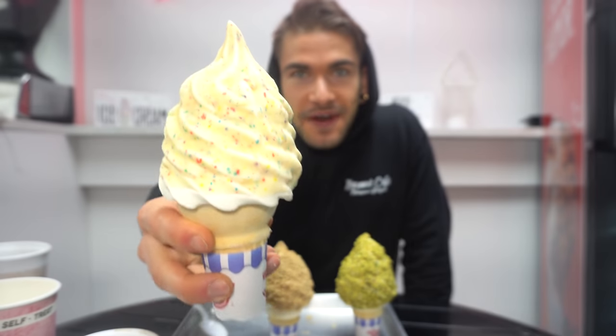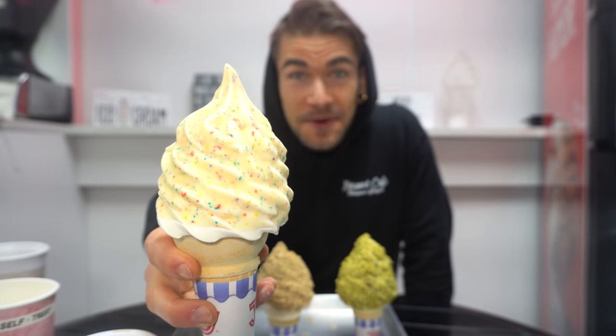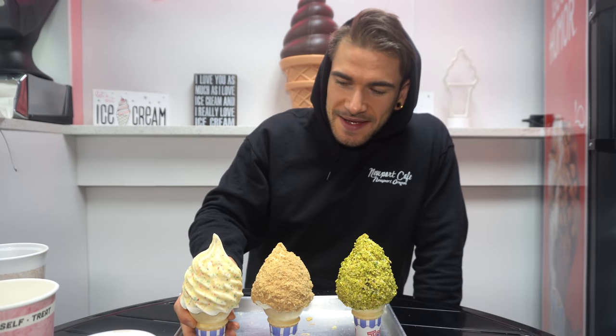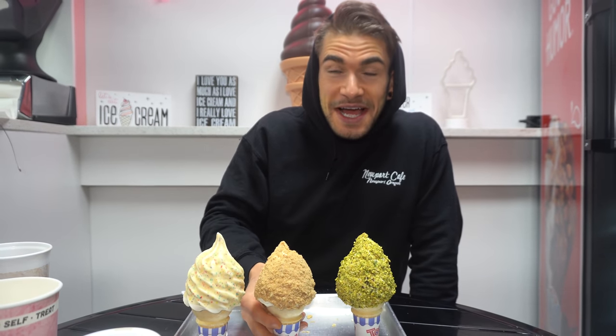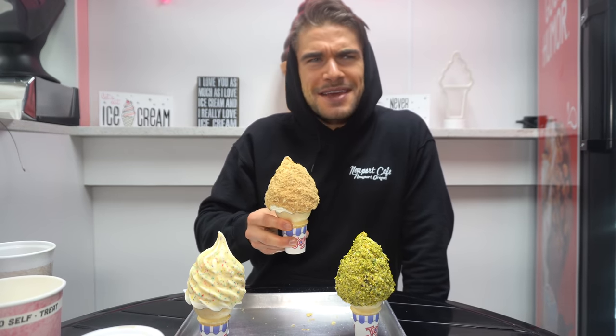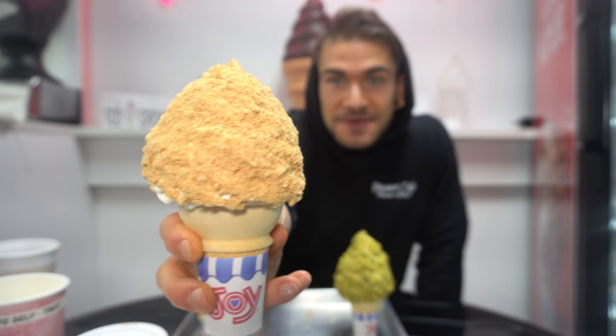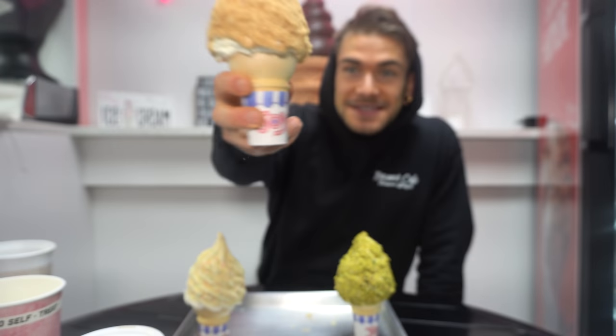So I have the Funfetti, guys. And this is dipped in birthday cake icing, filled with actual sprinkles. Super excited for that. I then have one of my all-time childhood favorite dessert cake treats. I don't know what we call it. Dunkaroos, guys. This is Dunkaroos. Literally a Dunkaroos on the outside, an icing on the inside.